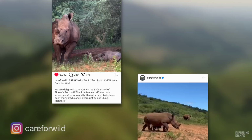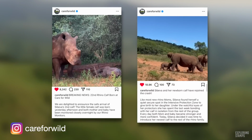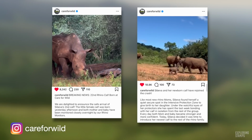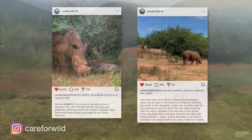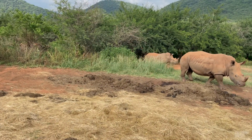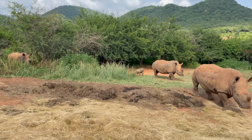When we arrived, an older white rhino orphan named Sabeva, who had already been rewilded, surprised the Care for Wild team by giving birth to a baby girl. By our last day, Sabeva was starting to let the Care for Wild team see her new baby, and we were invited to see her as well. There is the mother, Sabeva.